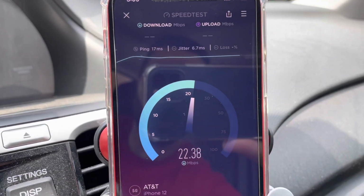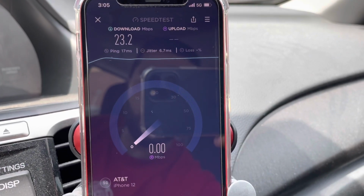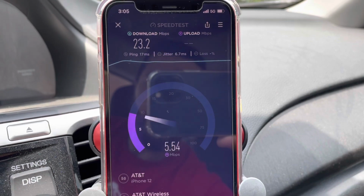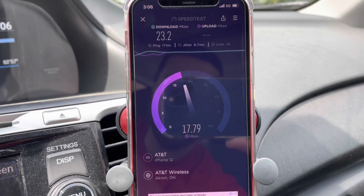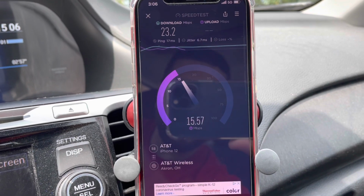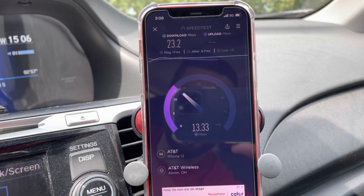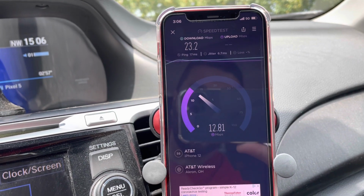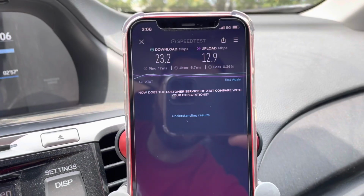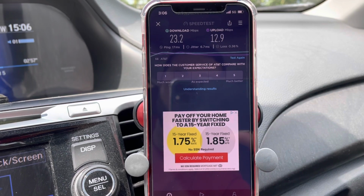All right, so for a ping, a latency, we got 17 milliseconds. We've got a little bit of jitter at 6.7 milliseconds. We got 23.2 on the downlink, and then on the uplink, got about 13 megabits per second. All right, a little bit of variation there. We ended up at about 13 megabits per second. So that's AT&T 5G. Let's go ahead and slide over to the LTE side.